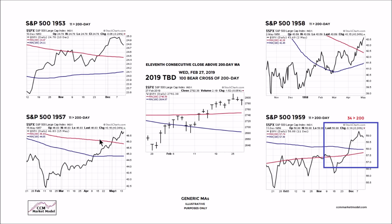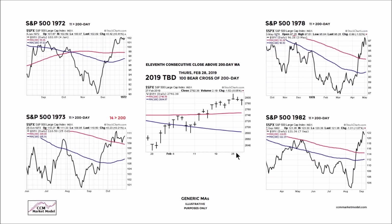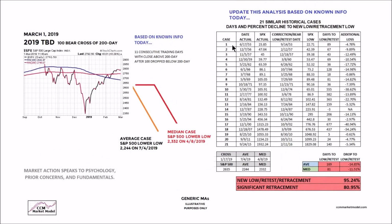The same can be said for all of the charts on the screen, with one exception. In this case, we get the 11th consecutive close above the 200-day just before the 100 crosses below. In the 1969 case, we get the 11 closes above the 200-day almost simultaneously with this cross. We're scrolling through all of the cases that are similar to the look here on February 27th, 2019. So in all of these cases, this is our 11th consecutive close. And as a reminder, we're looking at these 21 cases here that we covered in recent weeks.